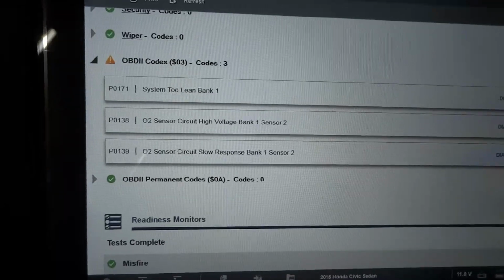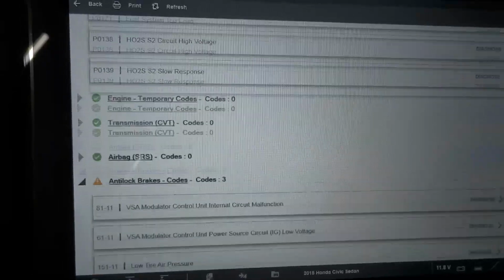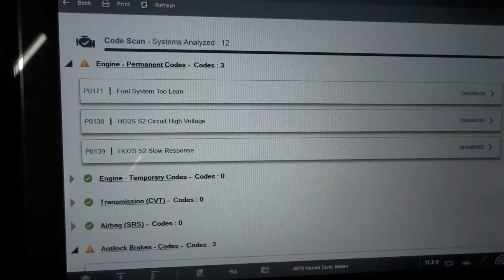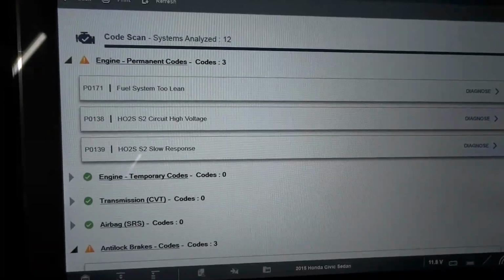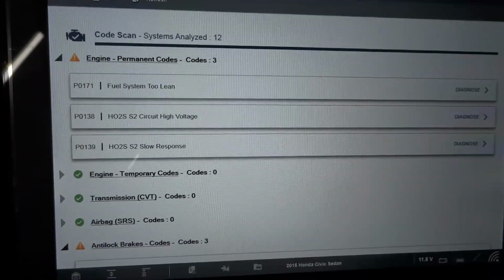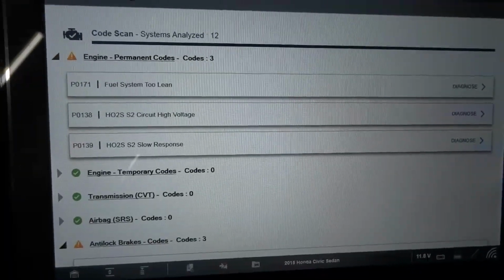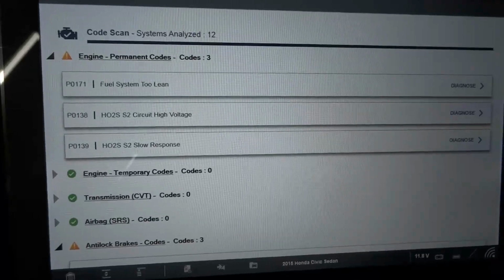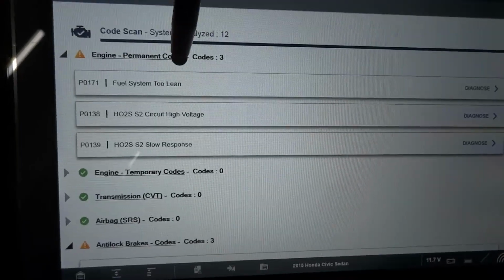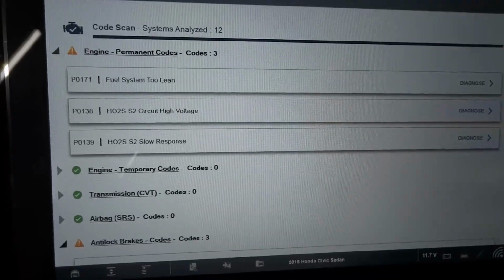So now I'm gonna go into the engine computer and I wanna graph the O2 sensors. This is a 4-cylinder engine. It has two O2 sensors. We're gonna graph both of them, the upstream O2 sensor and the downstream O2 sensor. And we're also gonna look at our fuel trim numbers, okay? To see if we have an air leak somewhere or if we have a fuel starvation problem, okay? Because these lean codes are usually caused by a vacuum leak or a dirty mass airflow sensor.